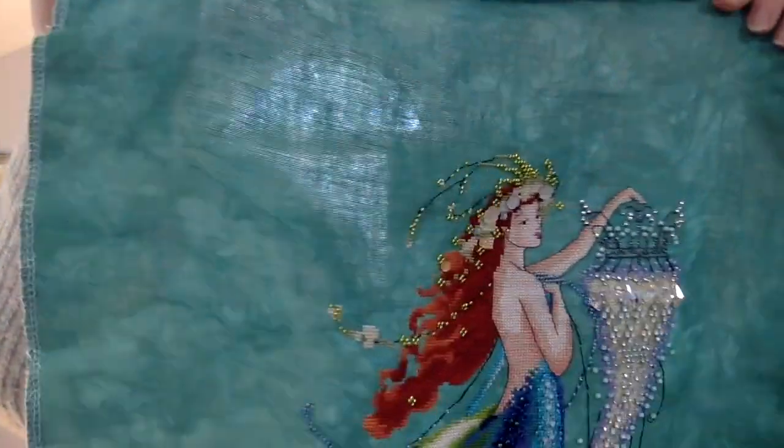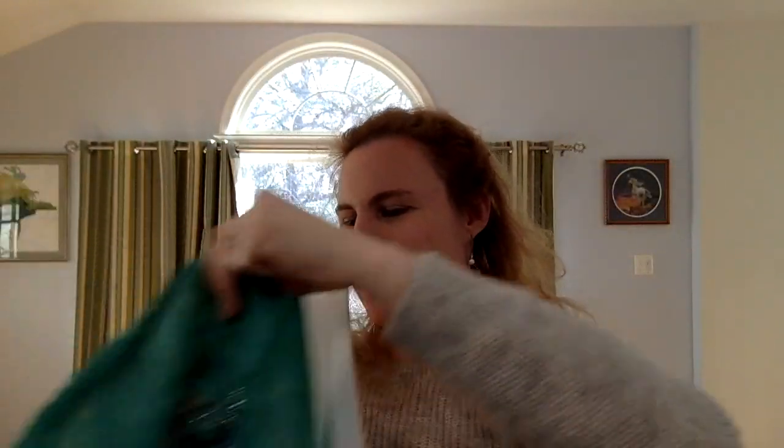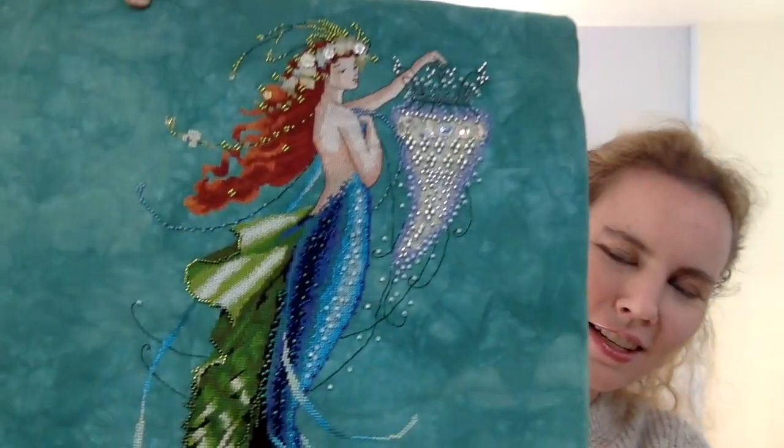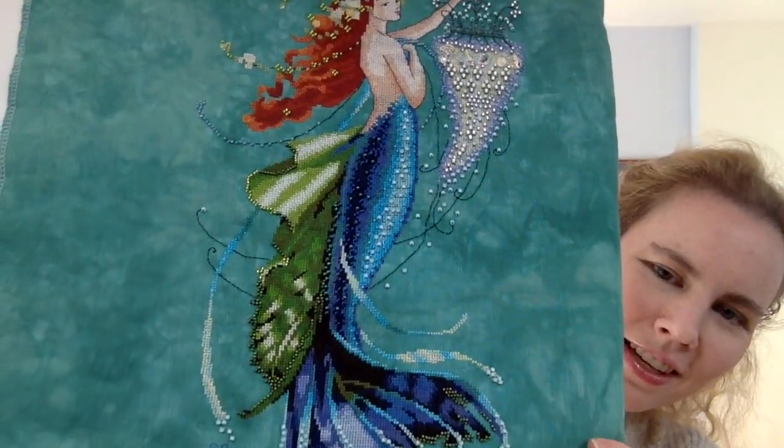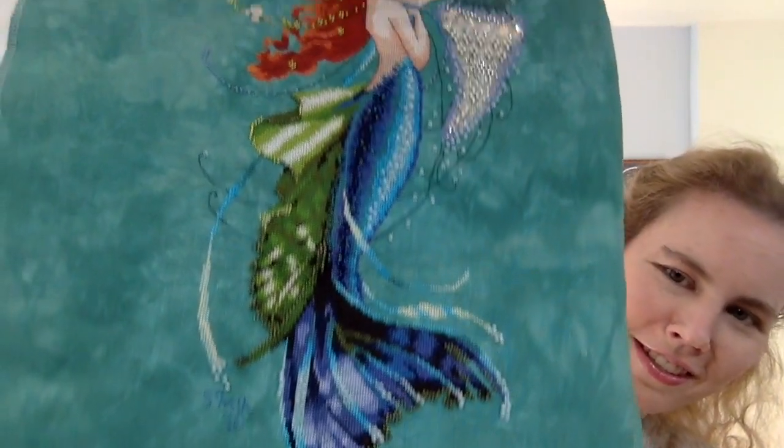So the next question is, what is your favorite finish? And that one, I would have to say Siren. I love her. Love her red hair. Love that blingy chandelier. Sorry for the light. I just love everything about this piece. The colors in her tail and her fin. Oh my gosh. Gorgeous, gorgeous.